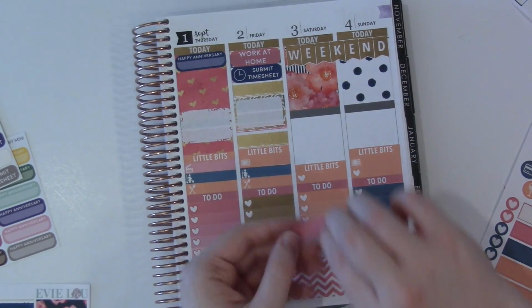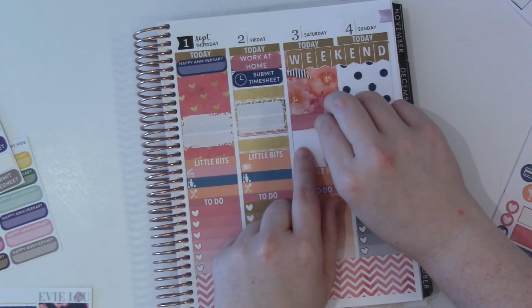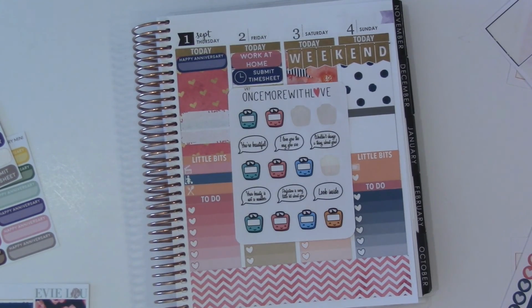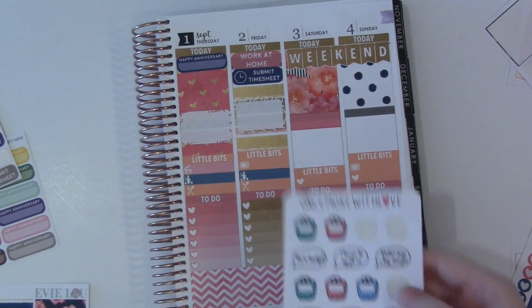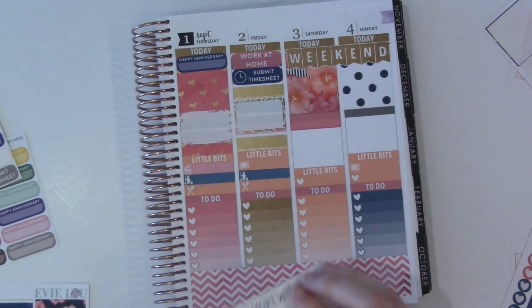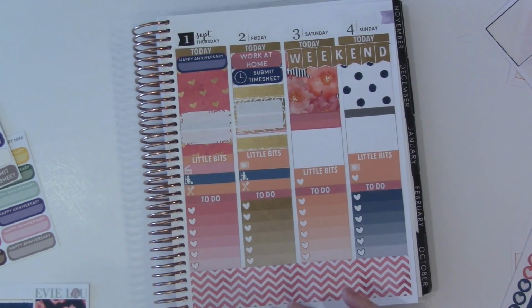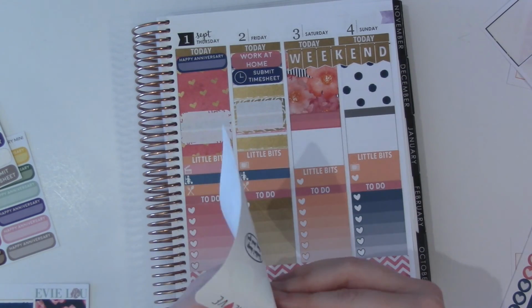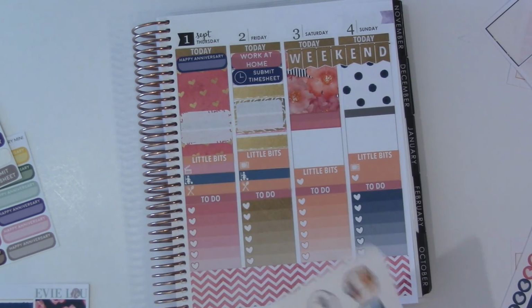Okay, so first let's do a pink sticker. Sorry, I thought I heard someone at my door. I'm still loving these Once More with Love scale stickers, so I'm going to use one of these. I think I'll use this color. I think it matches the best if I can get it peeled off, which I'm struggling with for some reason.